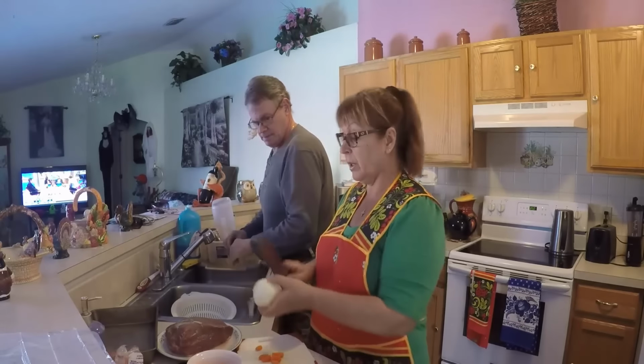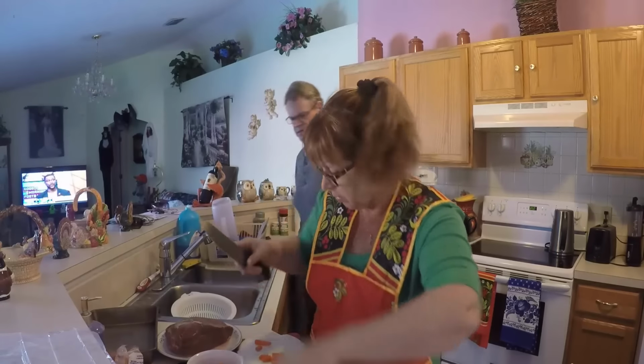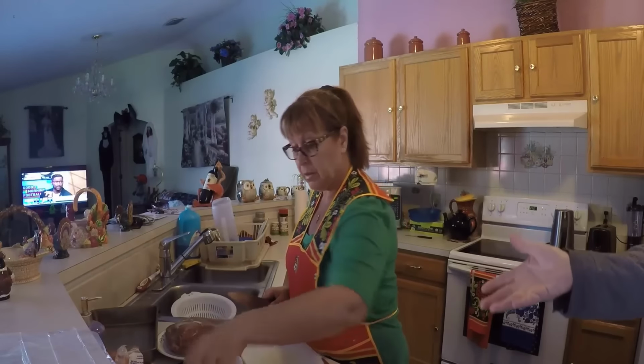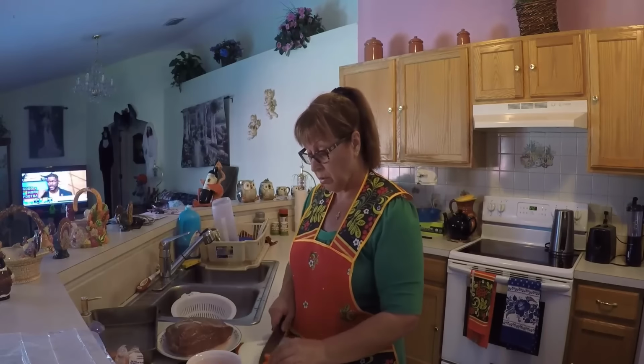What onion do you want? A little round? Yeah. Not a lot of onion. Not all? No, you're only supposed to put 4 cups of vegetables in the bag, Lyubov. You're going to have 950 pounds of vegetables. No, onion is going to be all right. Okay, whatever.